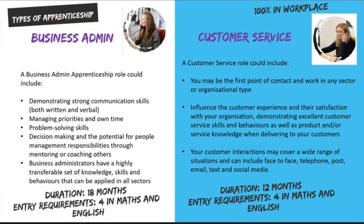That role's a little bit more customer service heavy, so it might be on a reception desk, in a pharmacy, something like that. You're going to be the first point of contact. So you want to make sure you've got excellent customer service, you're really happy with people and behaviours. You might have to learn about products and knowledge if you're going to deliver that customer service.